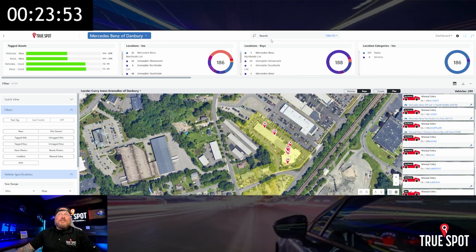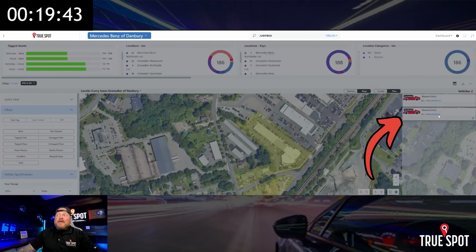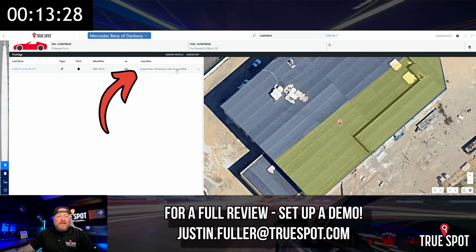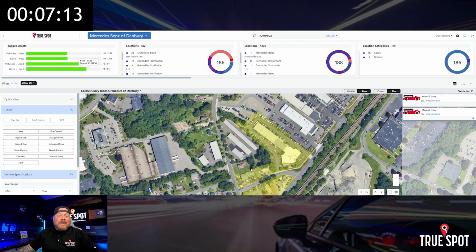So for the sake of this, I'll show you what they've done. They track 2 jump boxes. So if I type in jump box, I can then click into it, and it'll show me the location of that jump box. So I can see it's in the building, and it'll tell me, hey, this is on the ground floor in the showroom in the sales tower. Exactly where that jump box should probably be. However, if that jump box ended up out on the lot in a car, I want to be able to quickly find it so we're not looking for it for 3 days before we buy a new one, only to discover it was still at the store.